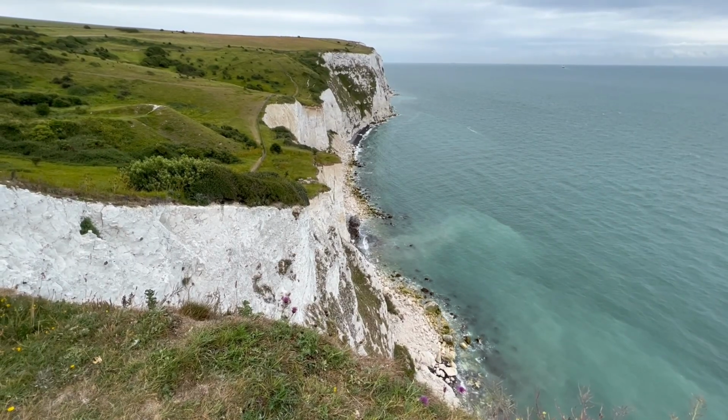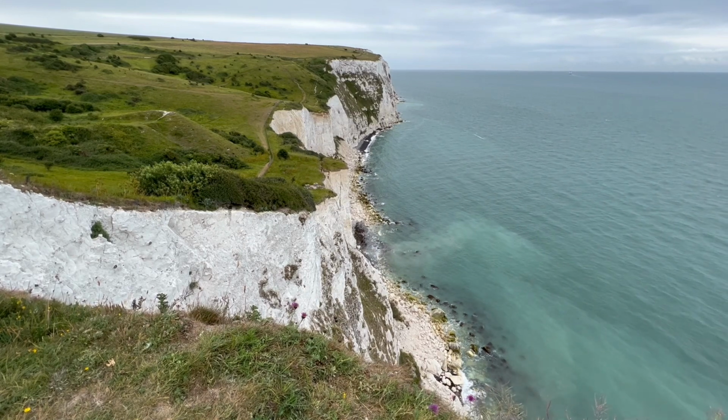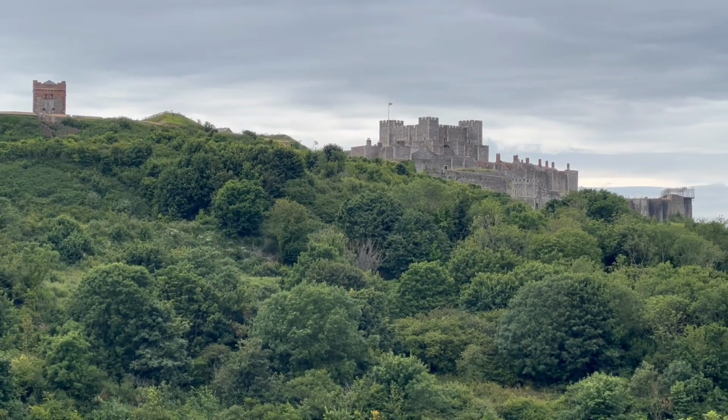We hiked to the White Cliffs of Dover straight from the city center. Guys, it's super easy, super worth it. You're gonna get great views and it's gonna take pretty minimal effort. No matter where you're staying in Dover, I think it'll be pretty handy. You also get to go past the castle.